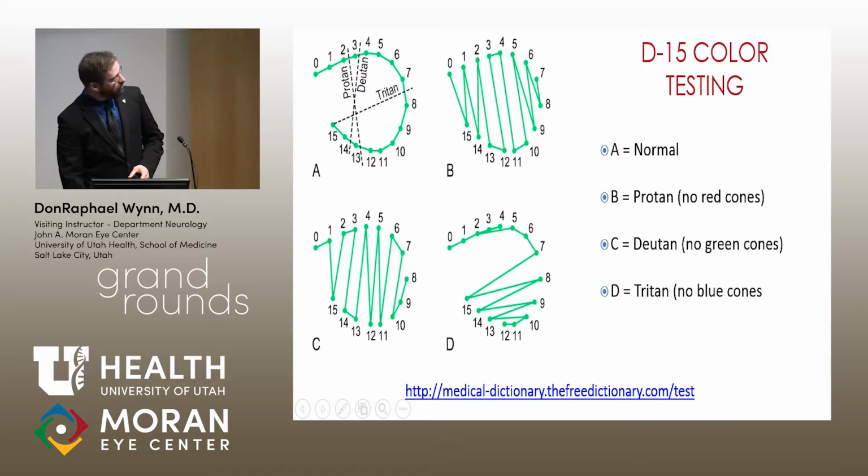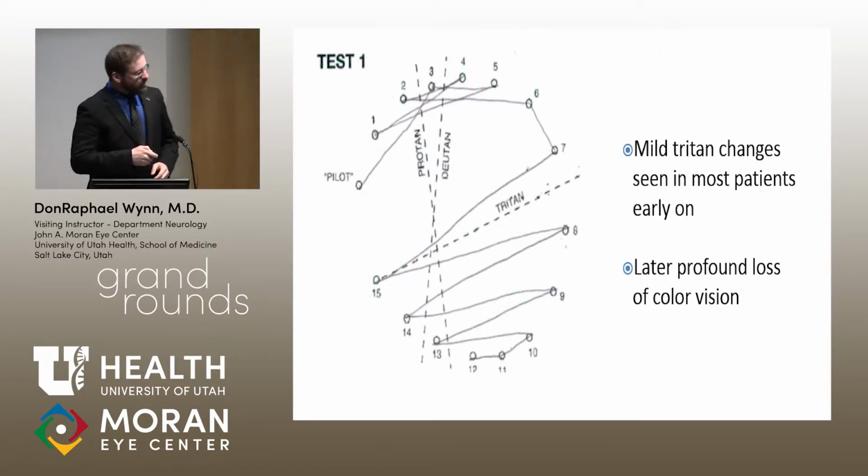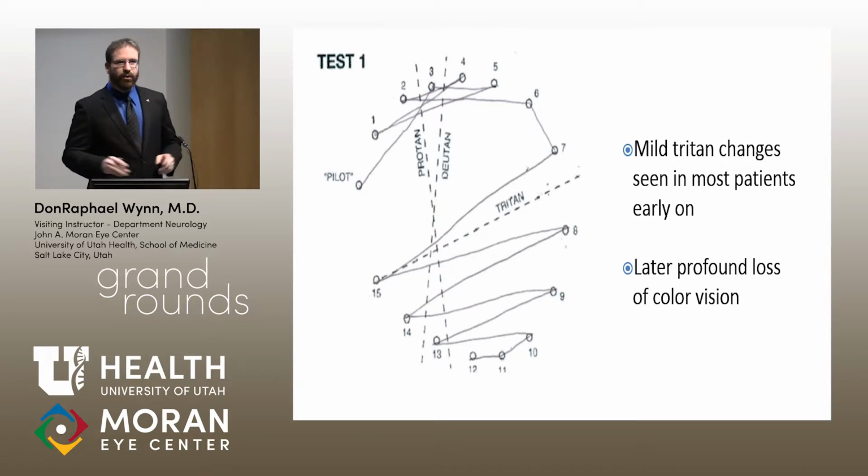And I lost my screen. There we go. So this is the test from one of our patients, and you can see she has this very classic tritan defect. She later developed really profound color vision loss, so this is one of her early visits, and then later on she couldn't do any of the Ishihara plates, and then later on after that she had a large central scotoma with 20/200 vision, so it just gets progressively worse.